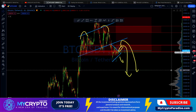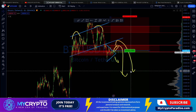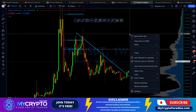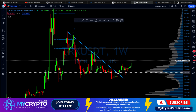During the current boring price action, however, it can take days, even weeks to play this price action out. So this is going to be an extremely perfect situation for the market makers to push some altcoins even higher. And we are looking right now at Tron. This altcoin is doing extremely well because from the downtrend in which we have been for almost 2 years, we have broken to the upside.